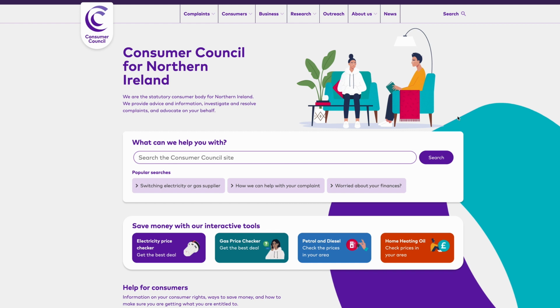There are three things that I'm going to look at right this second because they're of the most interest to homeowners in Northern Ireland. What I believe is the electricity price checker, the gas price checker, and the petrol and diesel and the home heating oil. So 4 things actually.